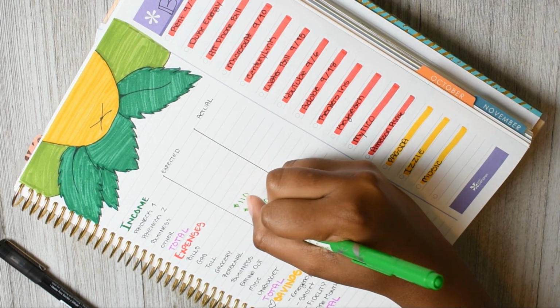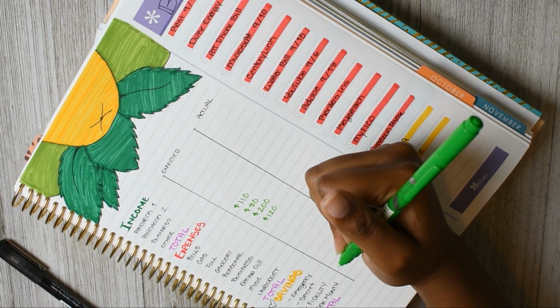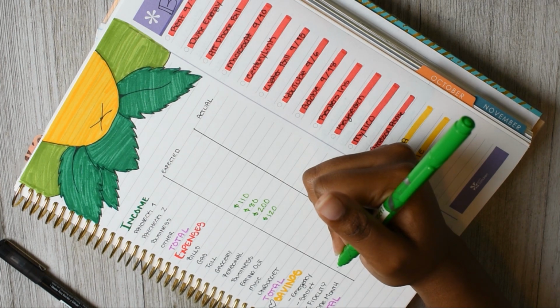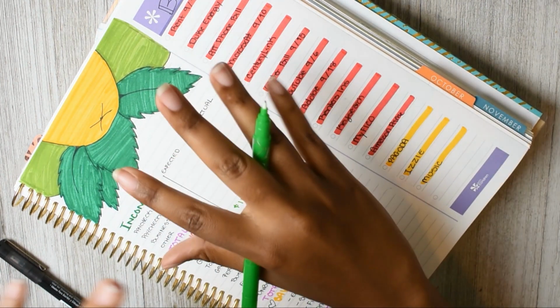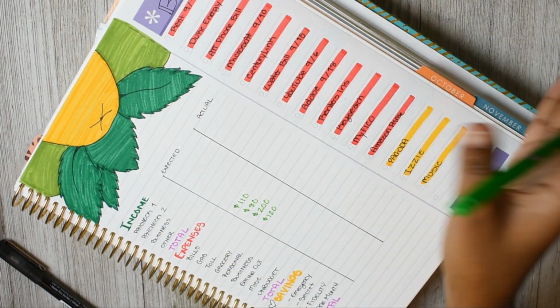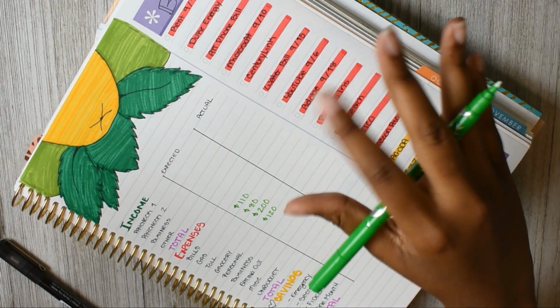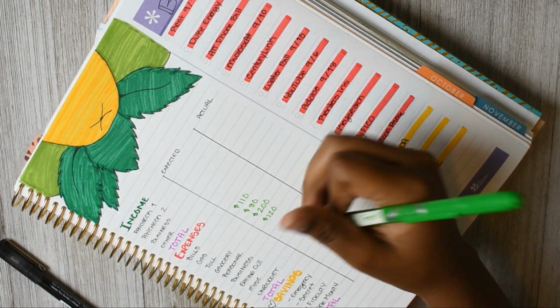Personal money is an automatic $120. I have it auto paid from my check, so it deposits automatically to a different checking card that I have, and that card is primarily for personal spending. So if I want to splurge, if I want to get anything for myself, I can just use that card and not feel bad about it. This card has saved me quite a bit of time.